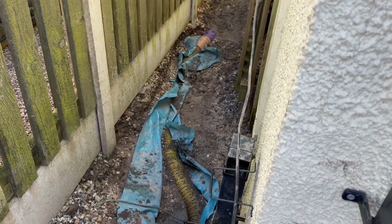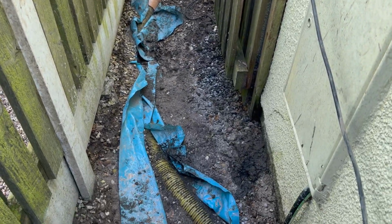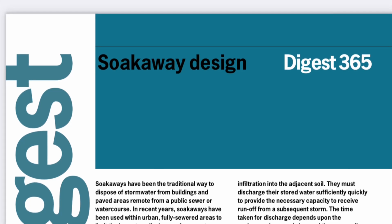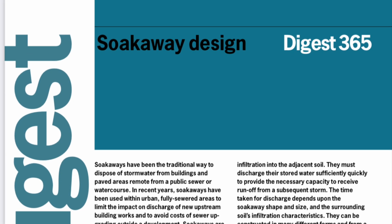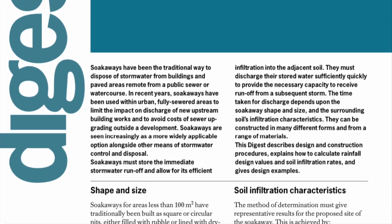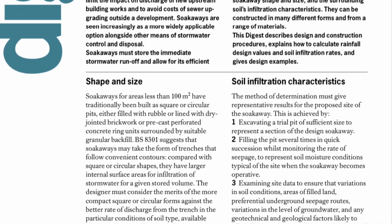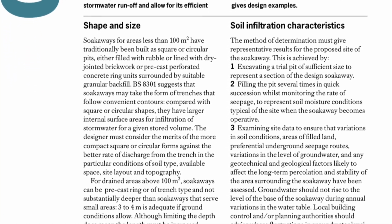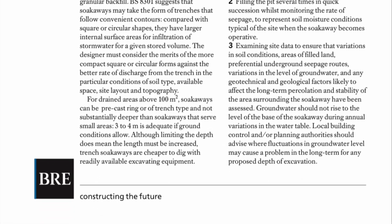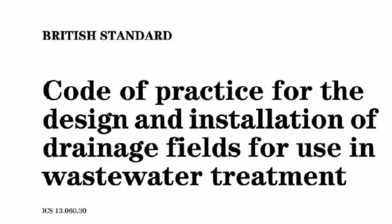And then, it won't be today or this weekend, I will backfill this a little bit, but then I'm going to pave all the way around here. Now, everything I'm doing here is just temporary and investigation work. I'll need to get permission from the owner of the field to change any part of this soakaway. But if you do want to know how to do a soakaway, you will need to see the BRE Digest 365, which is all about soakaway designs. Or you can use BS 6297.